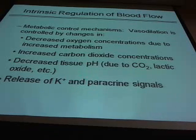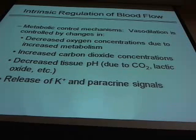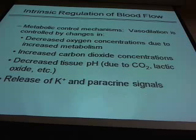Release of potassium and paracrine signals. If the tissue, not the lungs, mainly the kidneys, are sensing a poor blood flow, they're going to do what they can to ensure their blood flow. Bottom line, in the end, it's going to be the brain and the heart that are going to get the blood. But for intrinsic regulation, in the carotid sinus you're looking at pressure, or in the carotid veins you're looking at the pH.